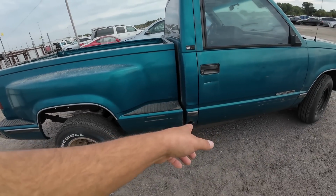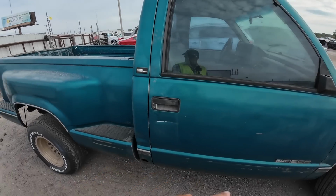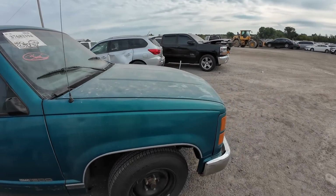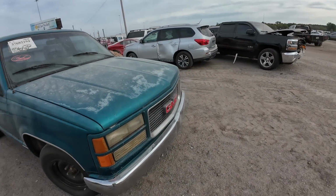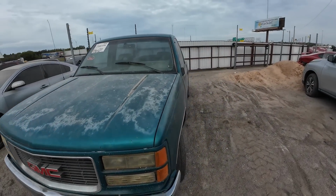A little bit of typical rust in the cab corners. It's got dings everywhere. It's missing some trim here, some trim there. It was obviously used. It's got 252,000 miles on it, and it's supposed to be a run and drive. Like I said, it's pretty rough, guys.